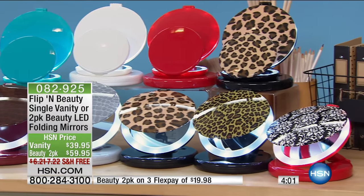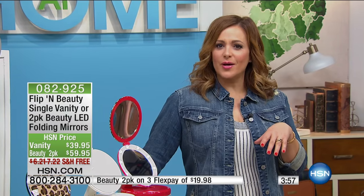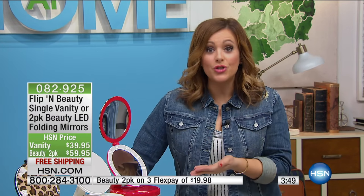Well, the truth is, too, as we start getting older, our eyes start getting tired, right? And so if you've kind of given up on makeup or you've given up on putting on your eyebrows. I know my sister actually had eye surgery, and so this has been her best friend, right? So the truth is that everybody needs a good mirror.